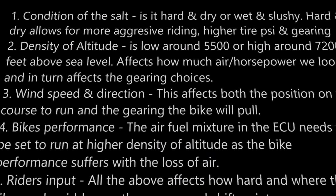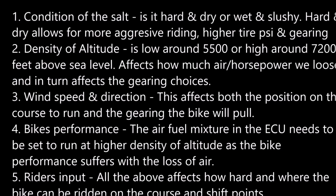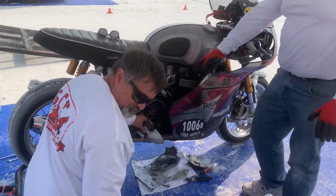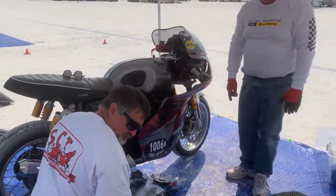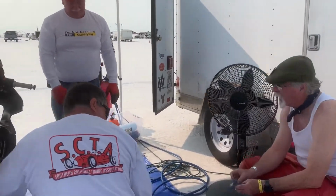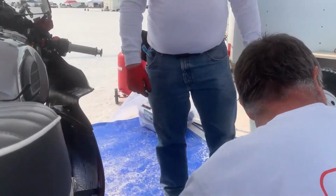So what are some of the changes driving? Here are the primary ones, and they're all interdependent. The condition of the salt drives a lot of the changes, so does the wind. We're constantly trying to anticipate the track conditions, how loose it is, how hard it is, which direction the wind's blowing, how fast the wind's blowing, so we can change our gearing.